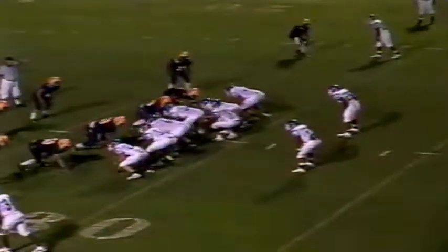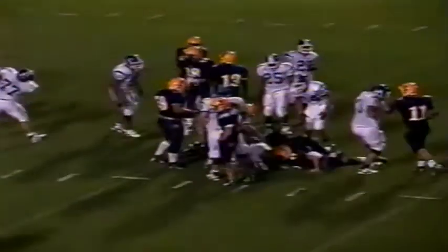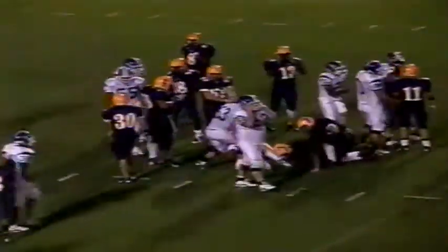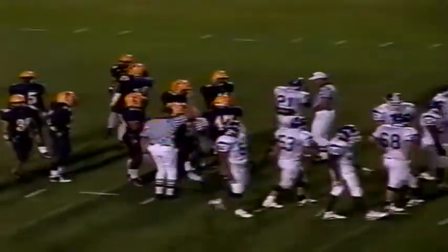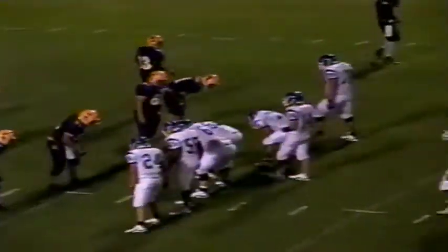Lebanon trails Smyrna 21-7. They give it to Maynard off the right side out of split backs. Disappears into a pile. Smyrna, one of the linebackers, comes up with a tackle. Maynard moves the ball ahead. Tony Carl on the tackle for the Bulldogs. Ball will be spotted 3rd down and 1 at the Smyrna 26-yard line.